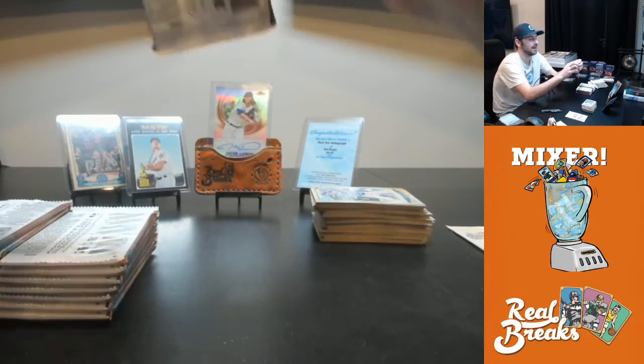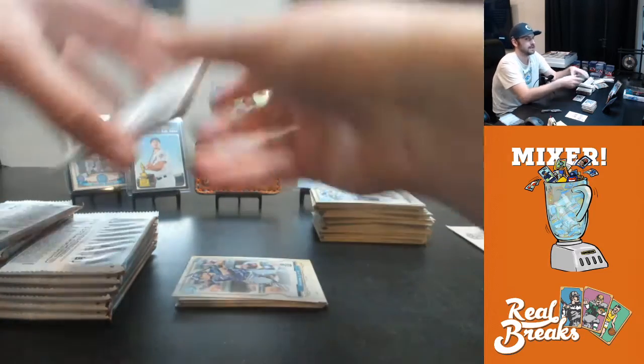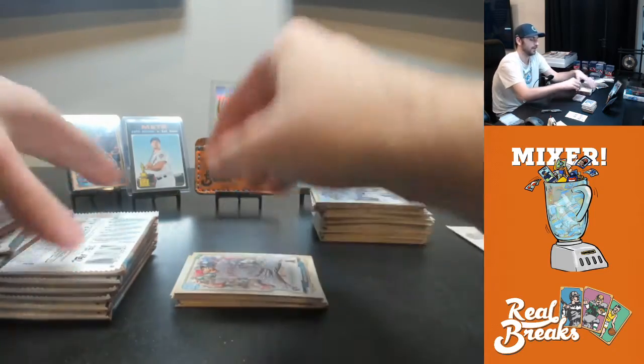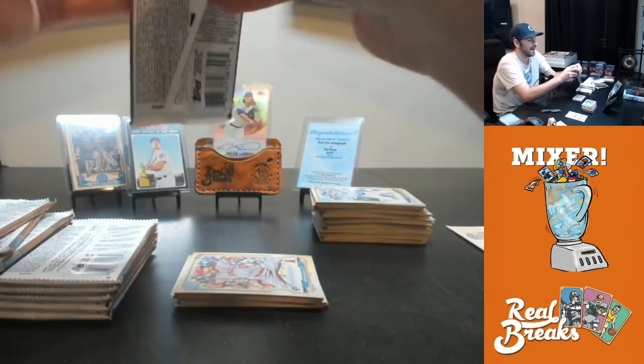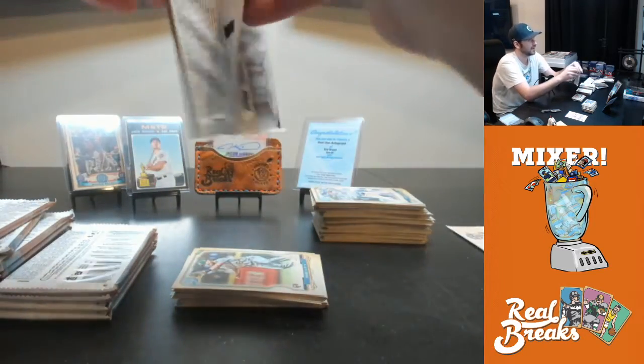Yeah, the throwbacks from Heritage are awesome. Look so cool. I don't think I pulled any throwbacks from Heritage this year. Those are super, super tough. I did pull one of the Willie Mays buyback cards, though. That was pretty cool. Like the 20 Giant Seasons or whatever.